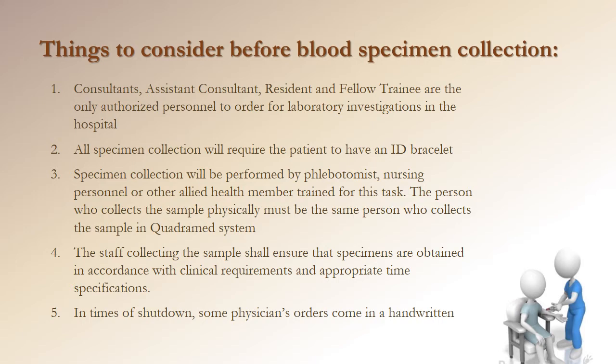The person who physically collects the sample must be the same person who collects the sample in the quadrant system and prints the label. The staff collecting the sample shall ensure that specimens are obtained in accordance with clinical requirements and appropriate time specifications. In times of shutdown, some physicians' orders come in handwritten.